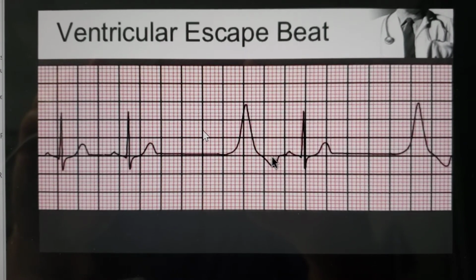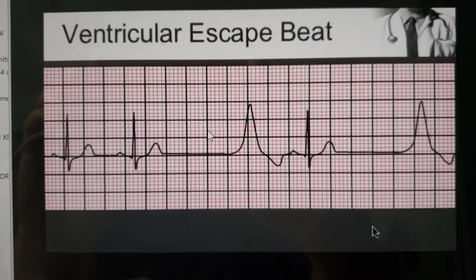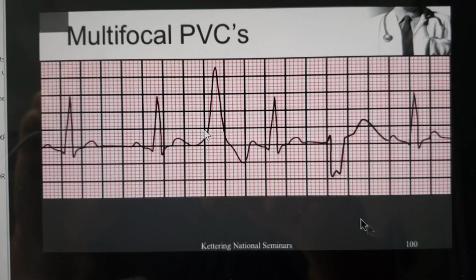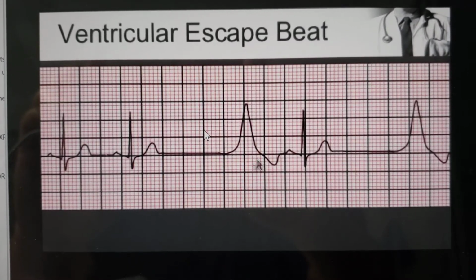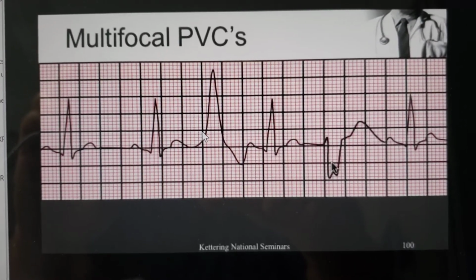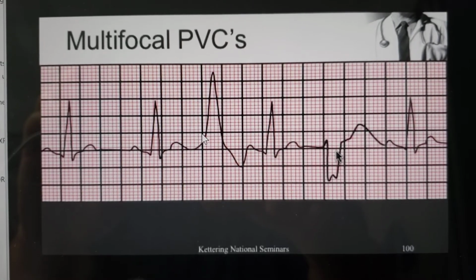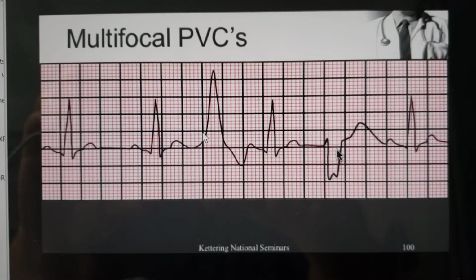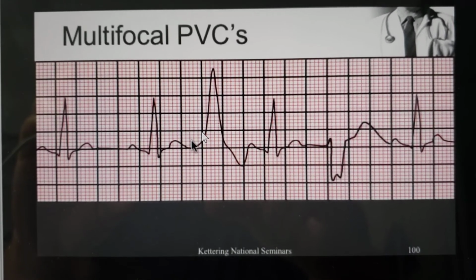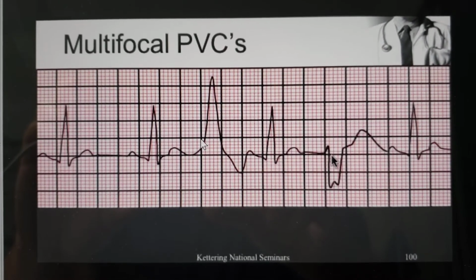Okay. Now, what if you ignore these? Well, then you'll get more. But notice these two look the same. These two look different. Some people wouldn't see two here. They get so used to a PVC kind of looking a certain way that they look at this slide and go, well, that's the PVC, and well, so's that. Yeah, but it doesn't look the same. That's because this was initiated by a different focus. More than one focus is trying to send you messages that they're irritated. Hey, you're not listening to that first guy. Maybe you'll listen to me. We don't like what you're doing. We want you to stop it and give us our oxygen, dadgummit.